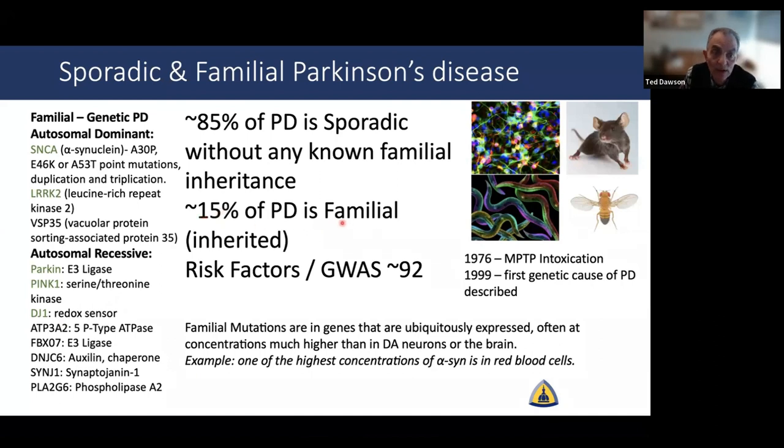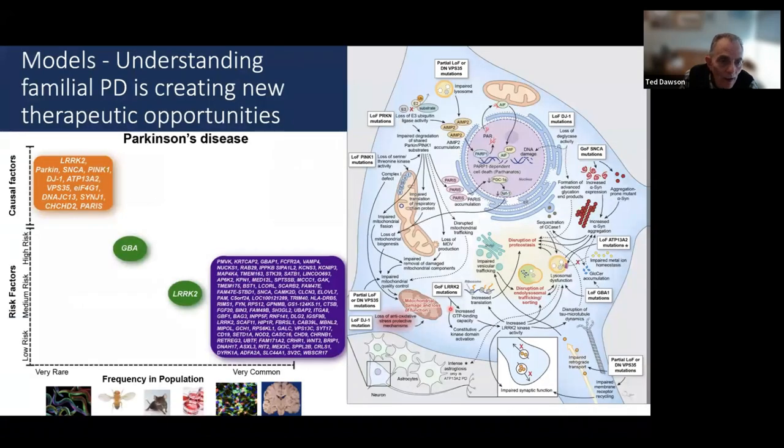15% of Parkinson's disease is thought to be familial or genetic, while 85% of it is sporadic without any known familial inheritance. There are a number of risk factors that have been determined by genome-wide association studies. I think at last count, there were over 90. And these can increase one's risk for developing Parkinson's disease, but it does not run in families like the synuclein or LRRK2 does. And from this genetics, there's just been an explosion in the understanding of Parkinson's disease. And it's creating new therapeutic opportunities.